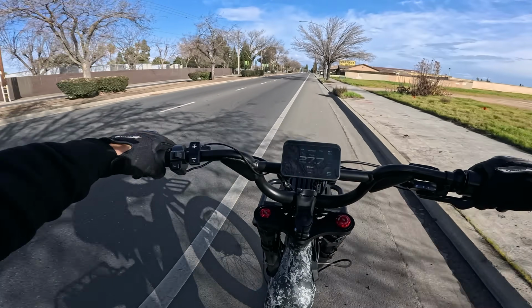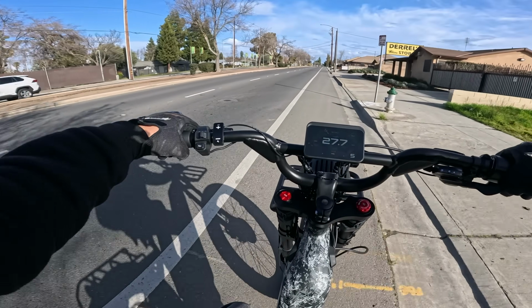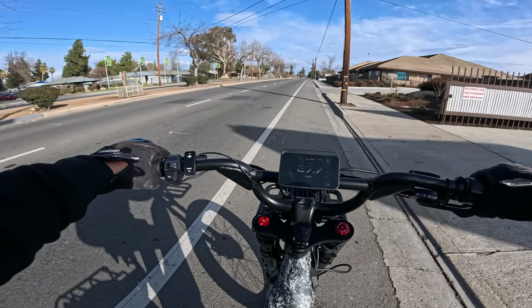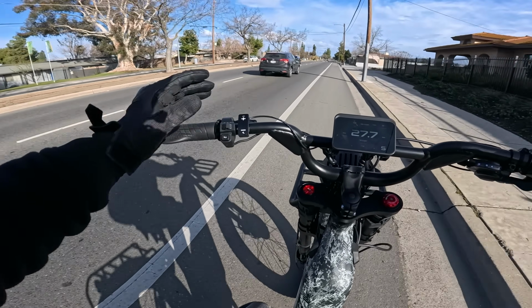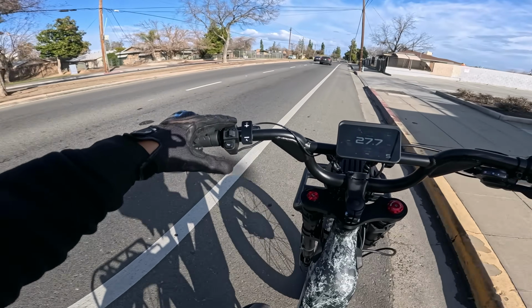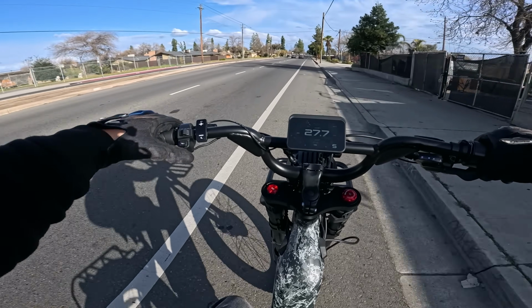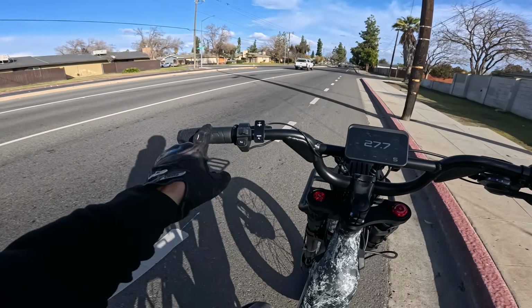I'm doing this for you guys, just in case you're interested in this bike and what range you'll get out of it. And I mean, it's cool. It's a nice bike. Components are pretty nice. This is like a piano black over here. It looks like glass, but I'm pretty sure it's plastic. This is kind of cheap right here, but it does have turn signals in the back. You get a horn. It's kind of like a cartoonish horn.